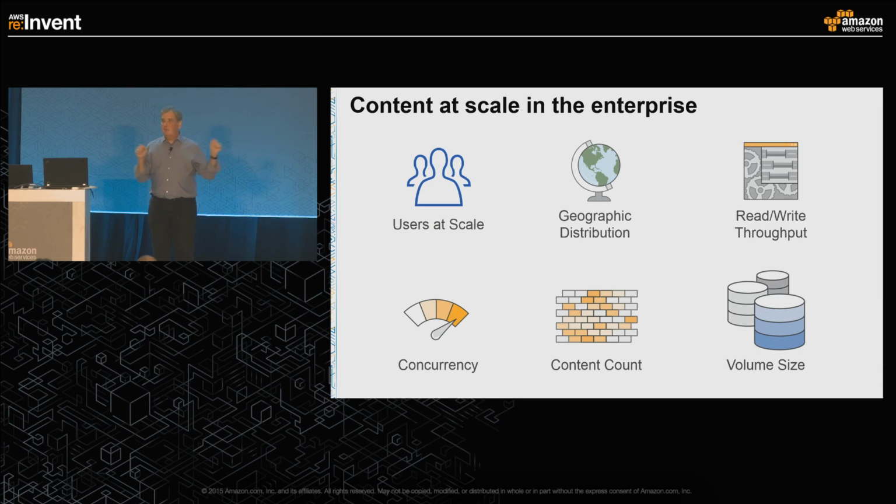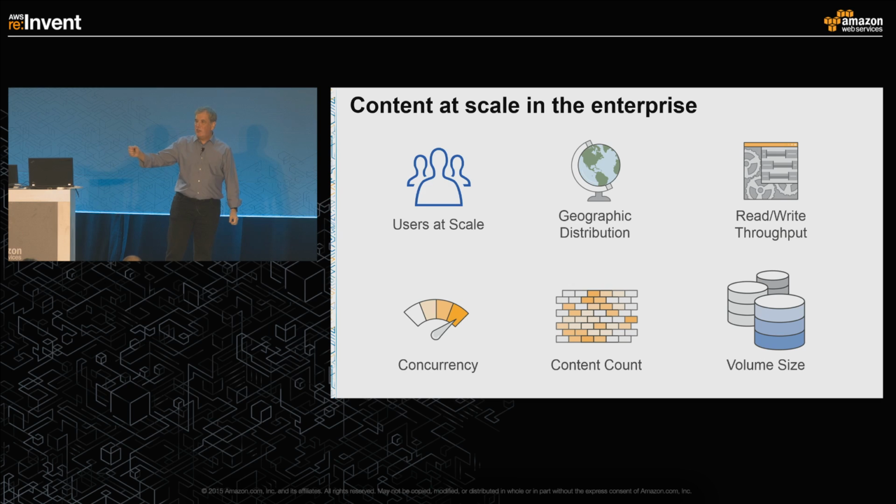It can also be distributed all over the place. Scale as in geographic scale, where a bank can be in London, can be in New York, can be in Tokyo, can be in Sydney, Australia, and everybody wants to access everything as though it's right there, right next to them, and yet have everything synchronized, which gets us to the problems of concurrency. How do we know that that's the right information? How do we get the referential integrity between two pieces of information to know that it's accurate?